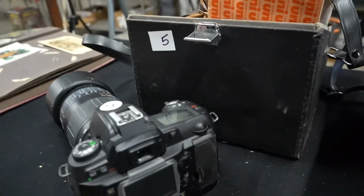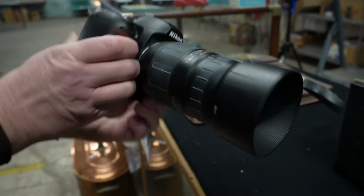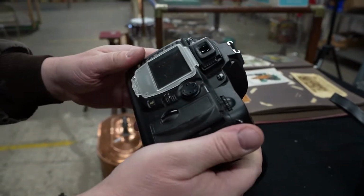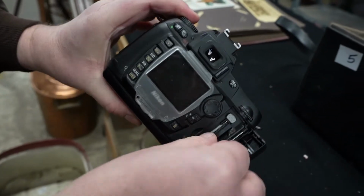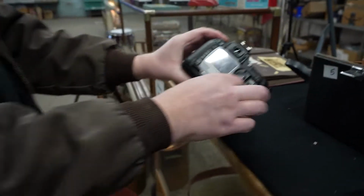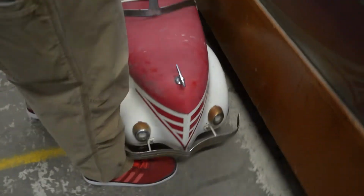Step 1, get 35 millimeter film. This is an awesome digital camera. It fires right up. It's a pretty sweet deal. It's got a card in it, so you don't even have to buy one. You can just get this guy and start taking pictures of everybody.